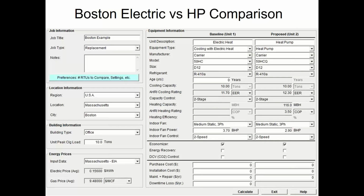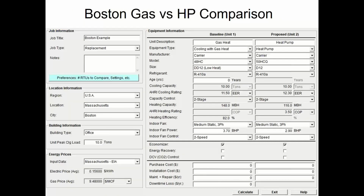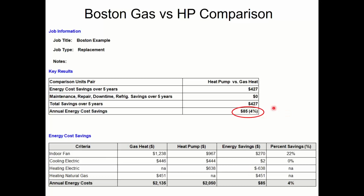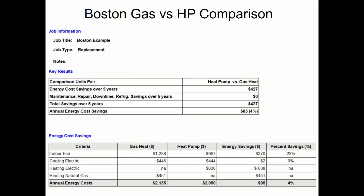This particular example is not using gas heat because honestly, switching gas heat systems to a heat pump, it's not worth it. It just isn't, unless you have really high gas prices, which you don't, or really low electric prices, which you don't. So with this kind of relationship, it's not really worth doing the heat pump versus gas heat.